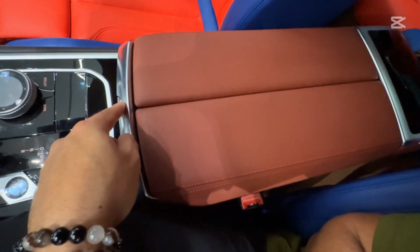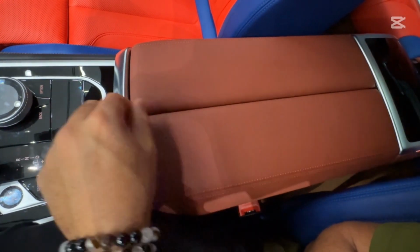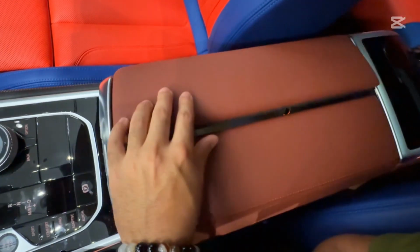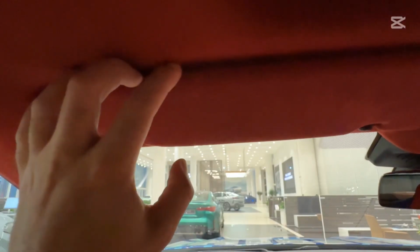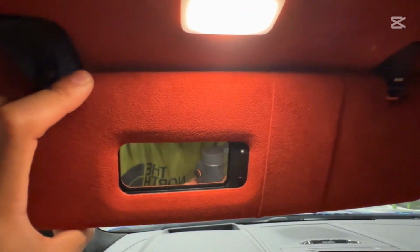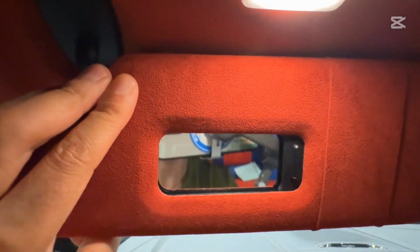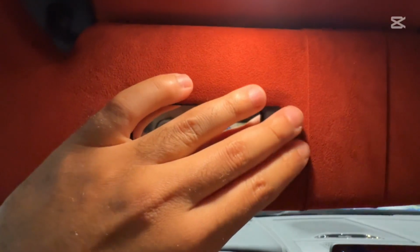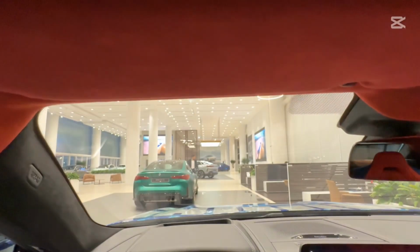You have this butterfly armrest, which is finished in this dark red Napa leather. You get these very special dark red Alcantara sunshades, sun visors. Just look at the finish, you guys. I'm a big fan of Alcantara and even a bigger fan of red Alcantara, so this is just absolutely amazing. There is no shortage of Alcantara use in this car, and you can see that the entire headliner is made out of this super exclusive dark red Alcantara. You can see in the back you get the sunroof at the back as well, which is gonna let in a lot of light.